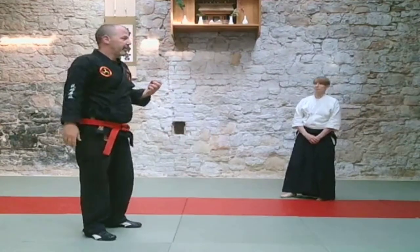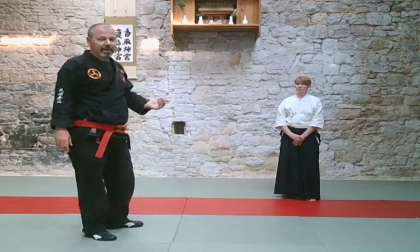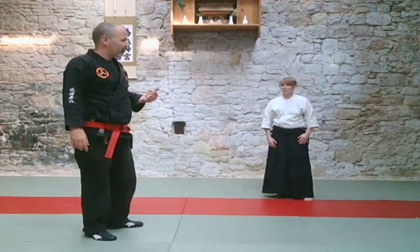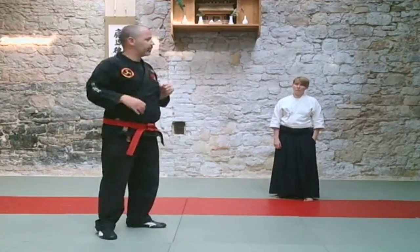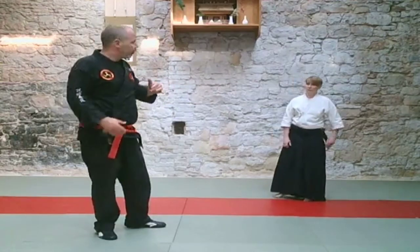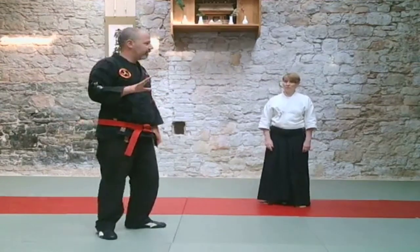Of course, in order to make something practical, it must work against attacks that you don't know are coming. It's always very simple to say, when he holds my wrist, or when he has you in a headlock, or when he has your wrist, to say, okay, do this technique. And this is important to learn as a solution. But there are so many variations in reality.